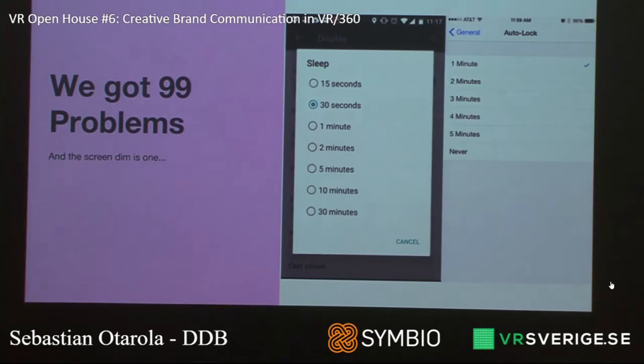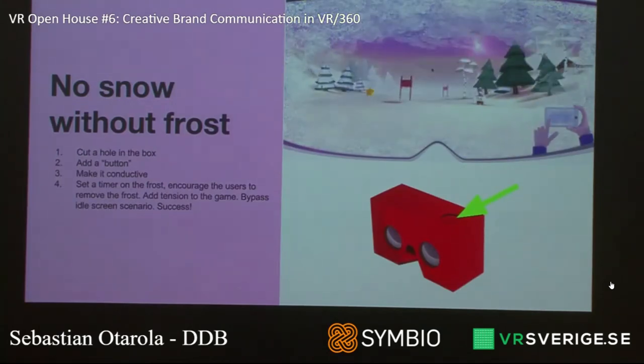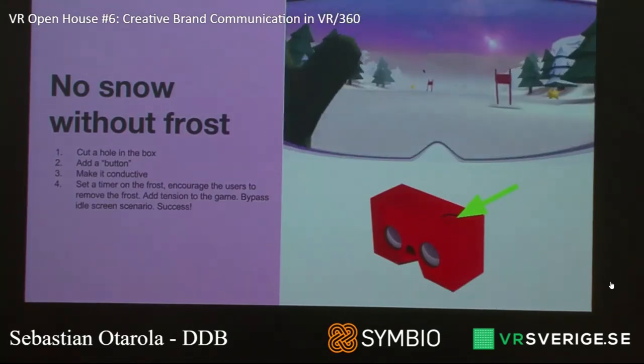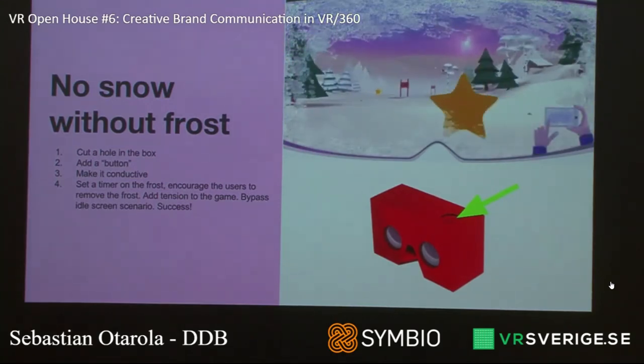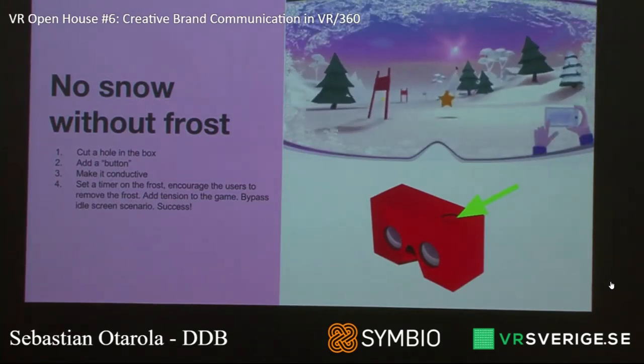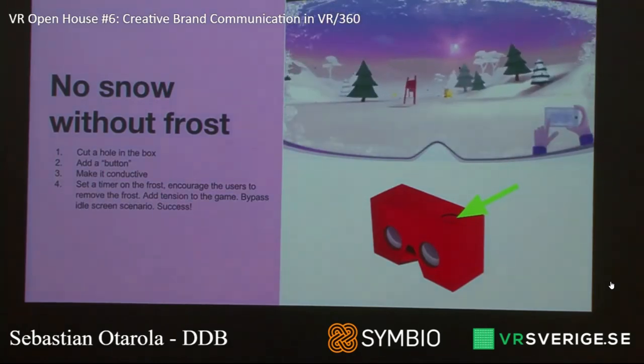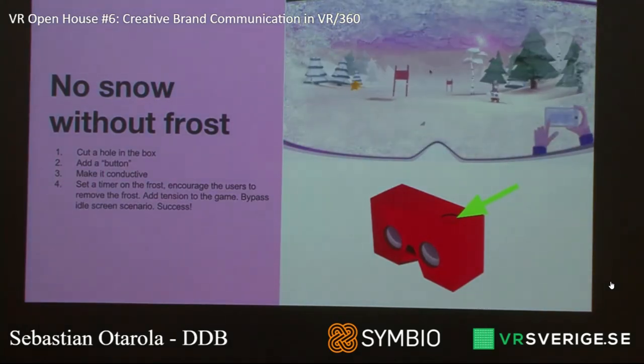But when you go for web, you have some other problems. It's the screen dimming. Since we can't really access it or remove the screen dimming, we had to solve it in another fashion, by touching the screen. And this was done by the production company North Kingdom. They came back to us with a solution where you have to wipe some frost off your goggles from the screen, meaning that we would remove the screen dim functionality, which was awesome, but it also meant that we needed to add a hole to the box, which meant that the whole box wasn't stable, so we had to rebuild that box.